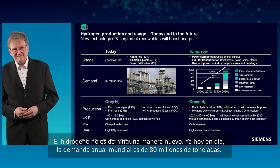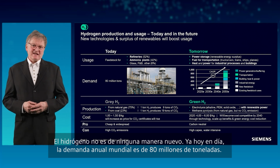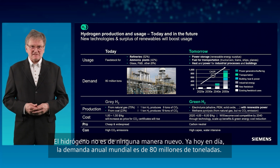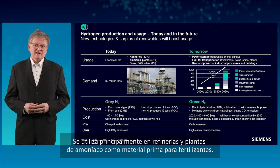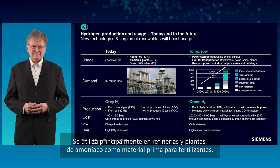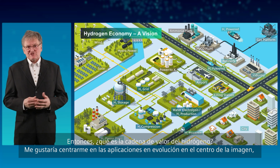Hydrogen is not new at all. Already today, the global annual demand is 80 million tons. It is mainly consumed in refineries and ammonia plants as feedstock for fertilizers. So what is the value chain?